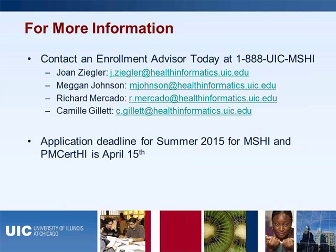Another question we received was about transfer credits into the program. Someone mentioned being able to transfer credits in from a public health informatics program. That's a rather individual question. The admissions committee specifically will deal with those on a case-by-case basis. In general, there aren't transfer credits awarded for the program.